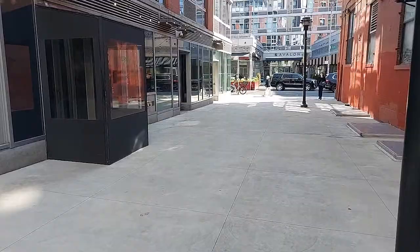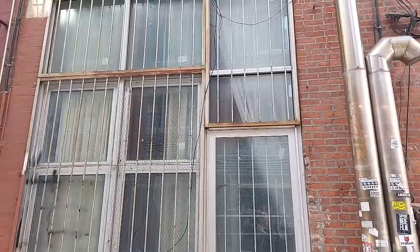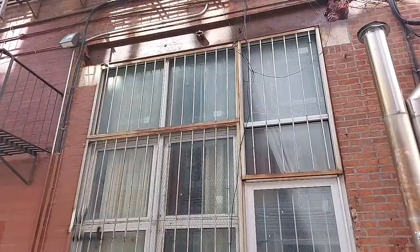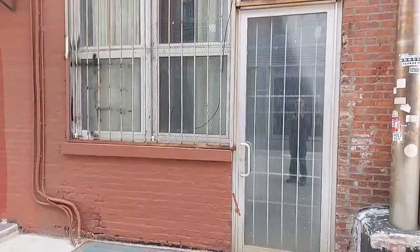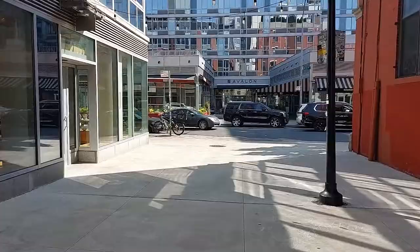So, this was the back entrance to CBGB. Candelaria Wax saying thank you. My pleasure. Okay, so we are going to continue our walk. Head back onto Delancey Street.